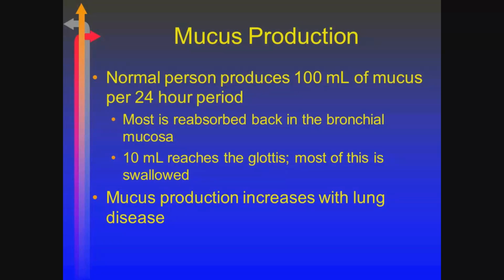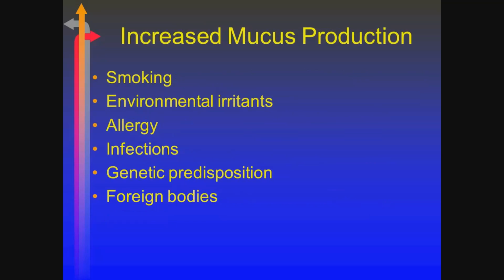We produce somewhere about 100 milliliters of mucus per day. It's a disgusting thought, but it's true. Most is either reabsorbed or some gets up to the glottis and we clear our throat and swallow it. And the problem is with some lung diseases, there's an alteration in the production and the clearance process.